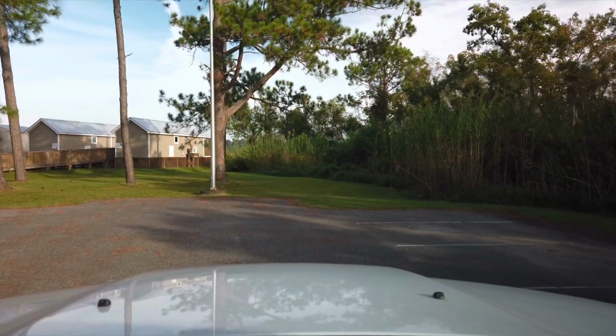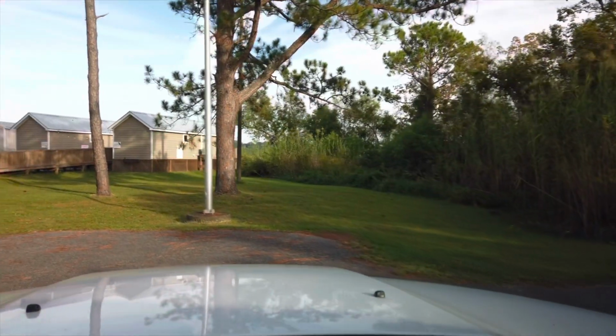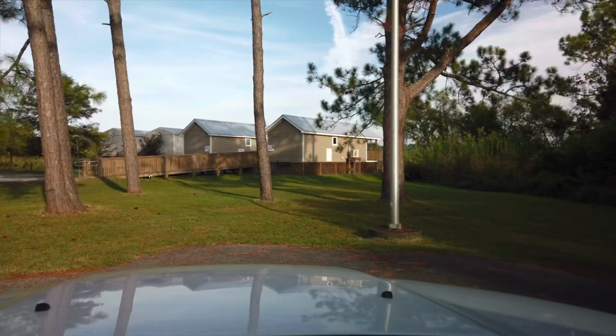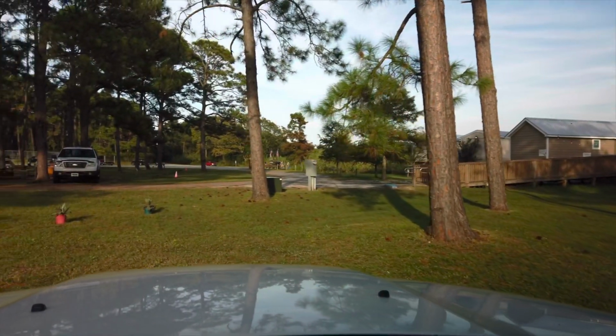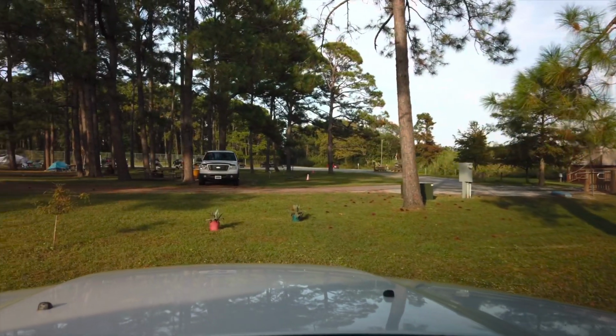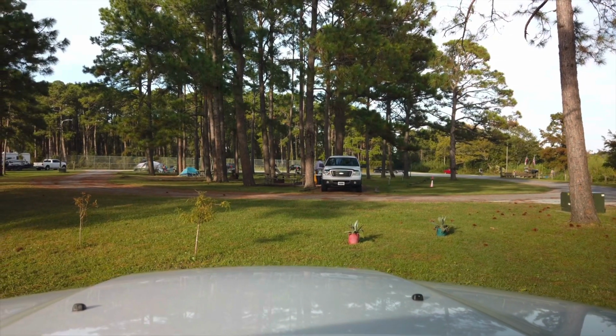Yeah, well, we're going to show you the cabins, but I'm not going to drive around after that. Okay. So there's the cabins, and the boat launch is out that way. Yeah. And the boat launch is straight ahead. You can see some kids on bicycles and the American flag, and it looks like maybe an Alabama flag.